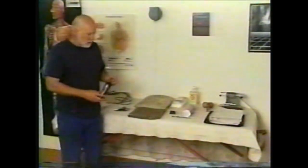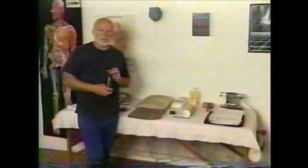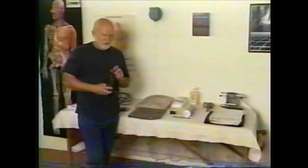I'd like to cover the oil. The bottle that I use, I pick up from a beauty supply store. They have a flip top that will prevent it from leaking oil when it's on the table.